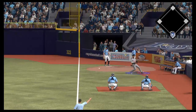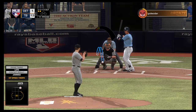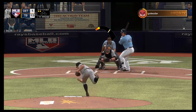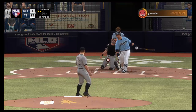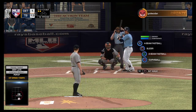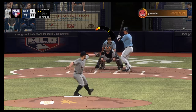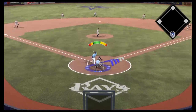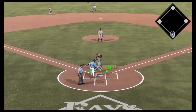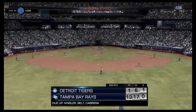Now a swing and a fly ball, but this will wind up being a foul ball. Here comes another 0-2. Another one sent foul. The next 0-2. In the dirt, but swung on and missed. The throw to first is in time, and the inning is over.